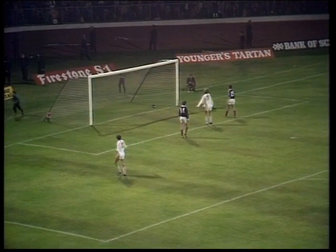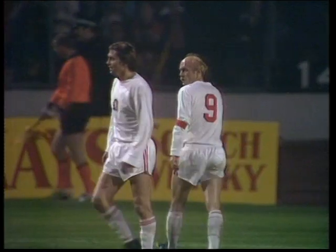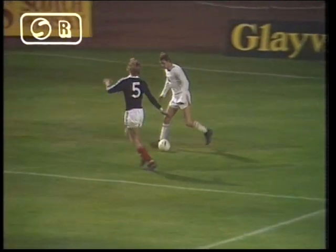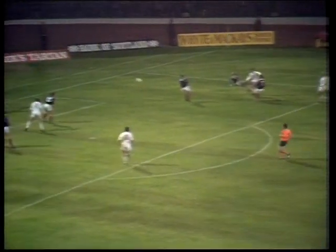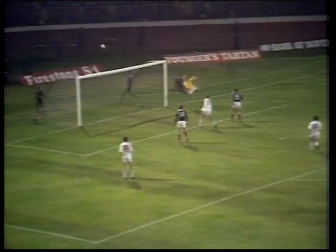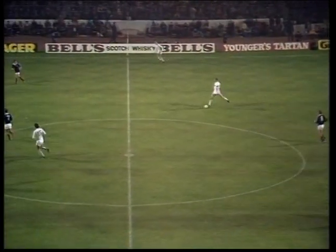Oh, what a good save. Good shot there by Gajdušek. And the first real positive bit of action that Alan Rough has had to do in this game. Turning it over very competently. And here's Čepkovič.